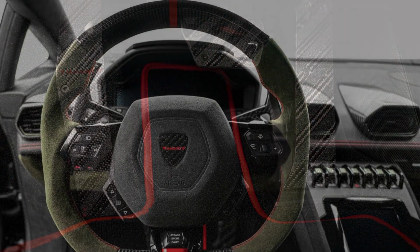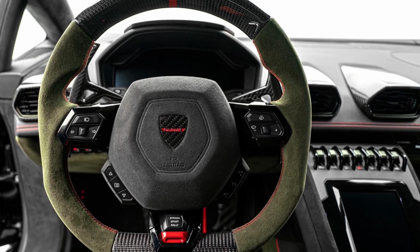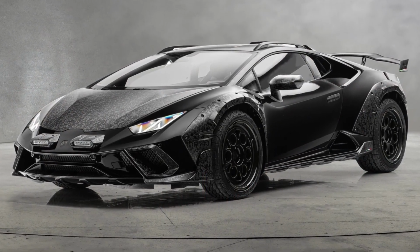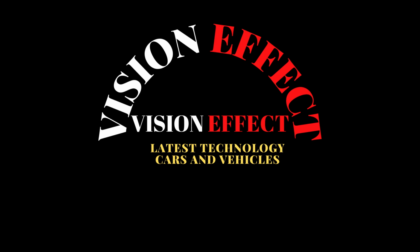The interior of the Huracán Sterrato by MANSORY can be freely chosen by the customer and configured according to his wishes, and can be realized by MANSORY in any type and scope, from classic to a complete conversion.